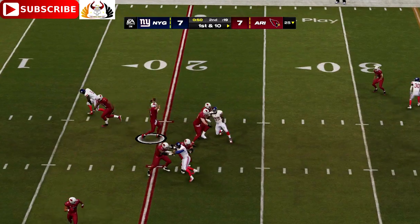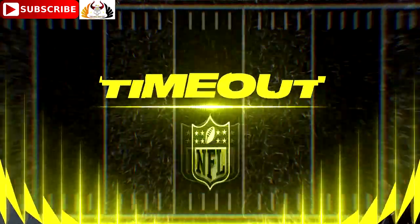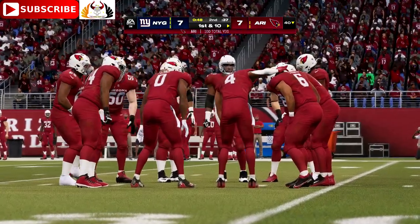On 1st and 10, McCoy. That pass completed to Dortch. The Cardinals are going to use the first of their timeouts as they get the stoppage with just under 50 seconds remaining in half number 1.